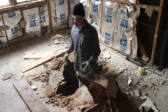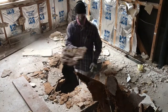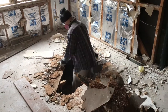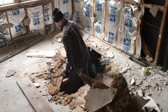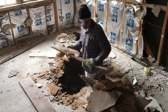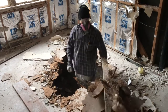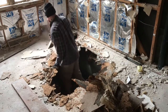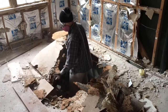I'm gonna have to use the demo blade in here. No, it's gone to the point where, oh my gosh, it's turned to dust. Wow. That's part of the floor joist, just rotten. Holy crap. We'll take that whole section up there. Yep. Should be.